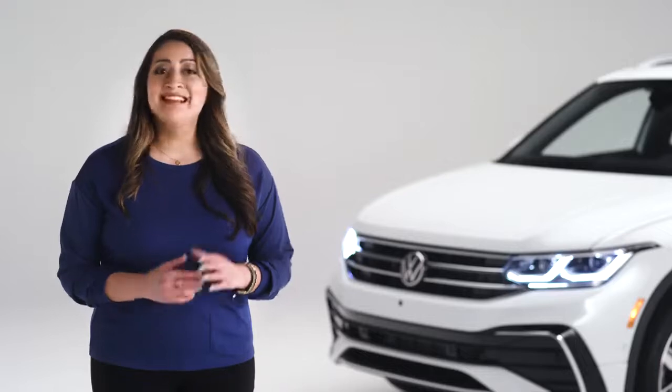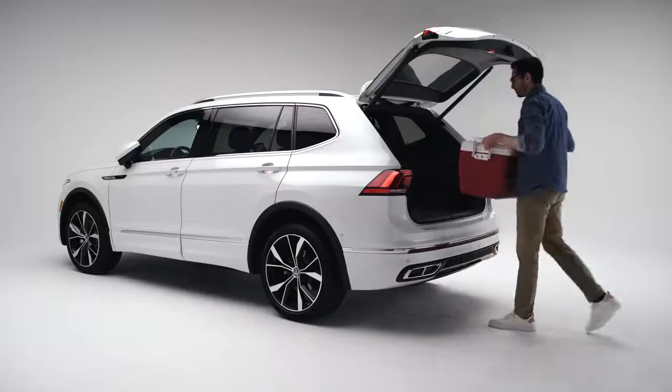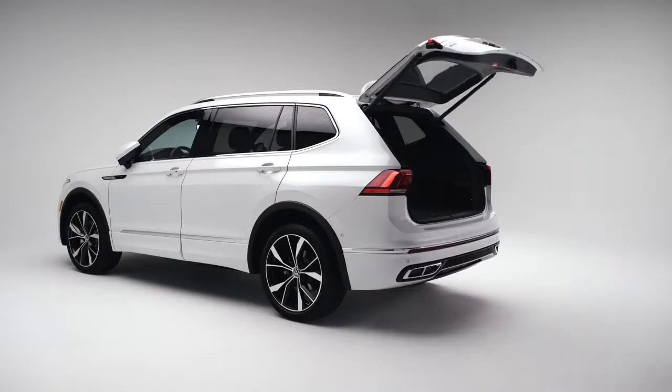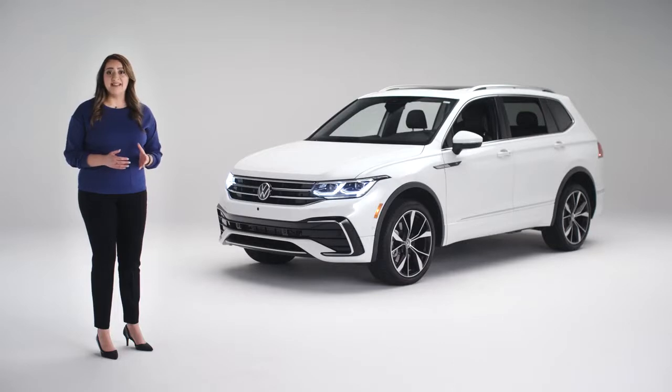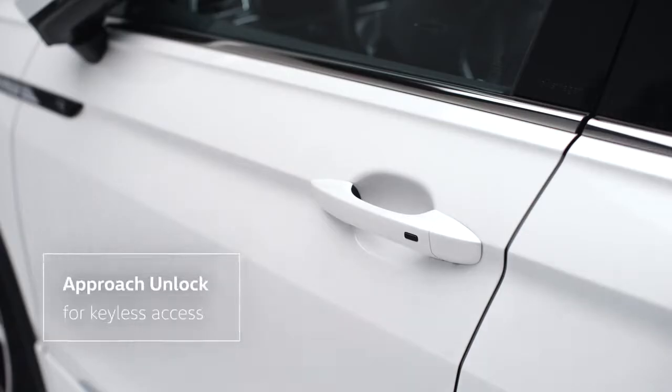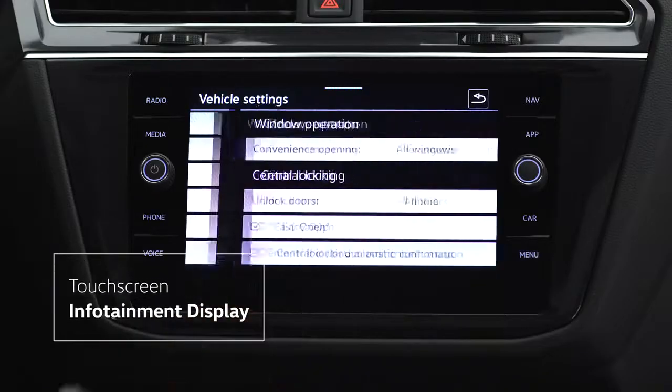And if you're taking things out of the back, you do the exact same thing. Again, you have a good beat to ensure you and your packages are out of the way. It's that easy. The KESI keyless operating system lets you choose how many doors you want to unlock, just the driver's door or all of them. You can set that from your settings on the infotainment center inside.